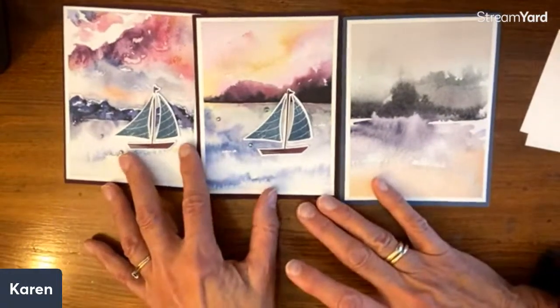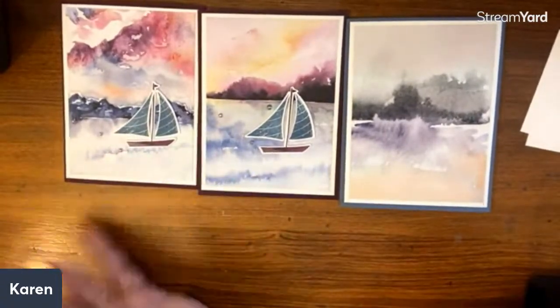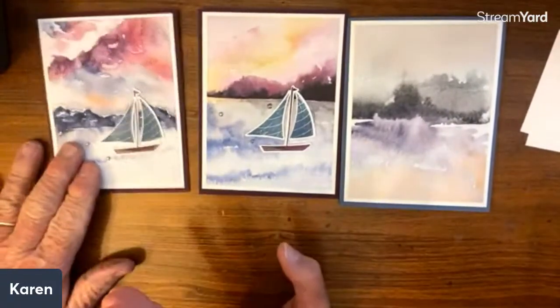So these are sets for everyone. And it's like Set Sail, perfect for graduations, any occasion. I think these are really fun. So I'm really excited, if you can tell, about this stamp set.